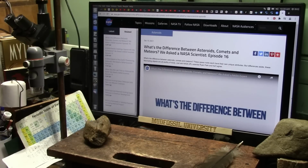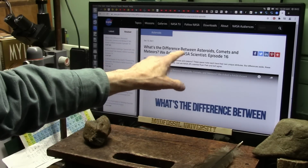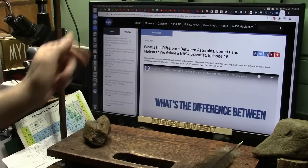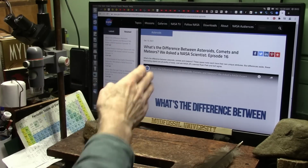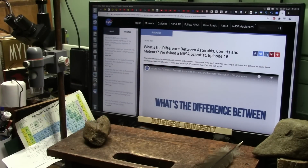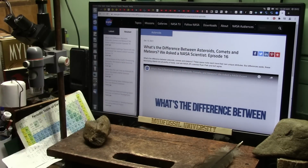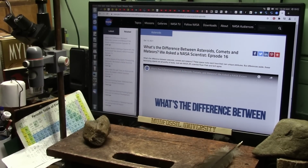Okay, my friends, once again, shocker du jour. What's the difference between asteroids, comets, and meteors? Well, let's ask a NASA science expert, and then we will see if we agree with that expert. All right, let's get started.